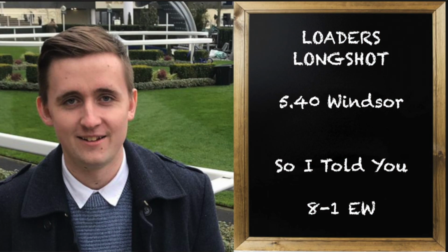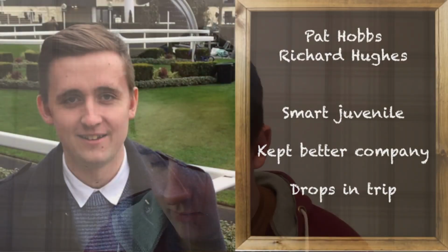Now this horse is actually in the colours of the Miakos family, who you normally associate with some good horses. Obviously a lot of good horses with the likes of Jesse Harrington in recent years, Alpine Star, some other nice fillies as well, Alpha Centauri. So always a family of owners you want to take note of. But this So I Told You, I think she's definitely the classy filly in the race and has been forgotten in this market.